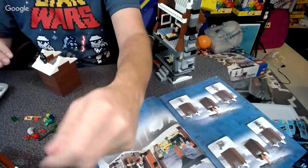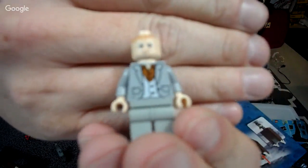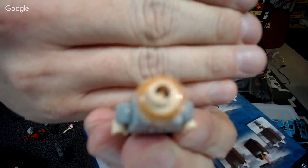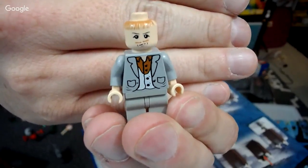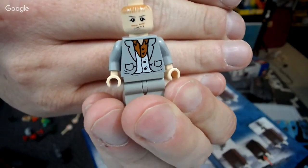We got Peter Pettigrew, which is a great head on this thing too. Peter Pettigrew here. See if we can get you to focus up here on this one. Come on. There's his hair. Oh, there you go. Look at that hair. That is a mug right there. That's a great looking fig though.